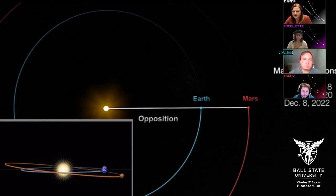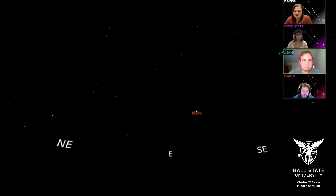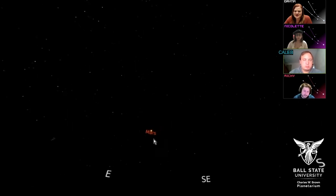And to find Mars in your sky tonight here in Muncie, just look east after sunset, and it'll be really hard to miss. All right, so we have Mars here. It looks red in your sky, red in our simulation here in the eastern part of the sky.